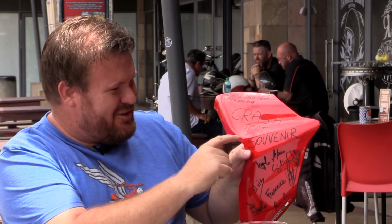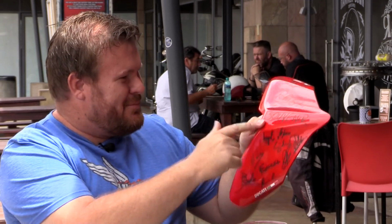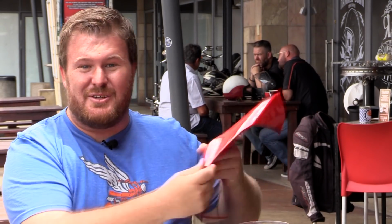Yeah, well, and the head of the launch, he stands up and he says, "Hello, ladies and gentlemen. We just want to have a quick announcement. Sorry, we've got some awards to give away. The first one goes to a certain Donovan sitting over there," and they pick this up. This was the tailpiece of the bike that I crashed. There it says crash test souvenir. All the Ducati people have signed it. Isn't that nice? This is the first bit of V4 in South Africa. So yeah.